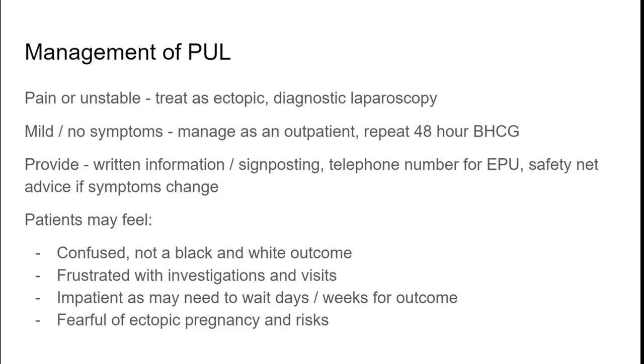So it's important to think about how patients feel in this situation. We deal with it a lot. As we've said, it's about 10% of our workload in EPU. But patients are more likely to feel confused. They probably came expecting to be told either that this is a miscarriage or not a miscarriage. And it's not a black and white outcome. We're saying it could be one of many things, and we don't know. We don't know what it is. We're going to ask you to come back.